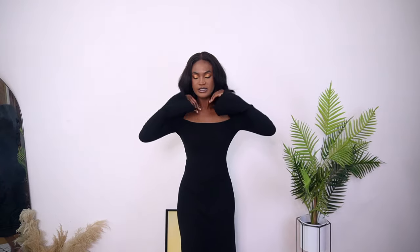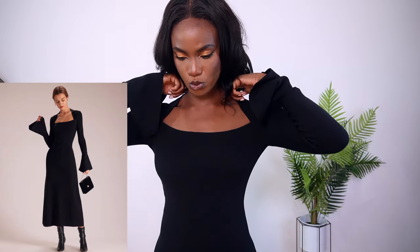I also like the little detailing at the neck here, you guys. Look at how it is. So it goes up like this, like a square, and then it just goes round. I don't know how to explain it, but the cut of the neck is absolutely beautiful. It's perfect for days where it's a bit cold, but not so cold that you have to wear a jacket. It hugs my body as well, it's not too tight, but it's still very comfortable.